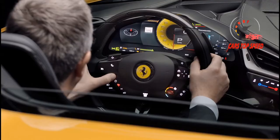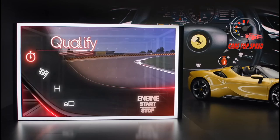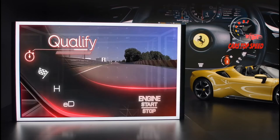When you're shooting for the top, select the Qualify mode. All four motors work at full capacity. This is perfect for a few laps at maximum performance to enjoy the ultimate thrill of the track.